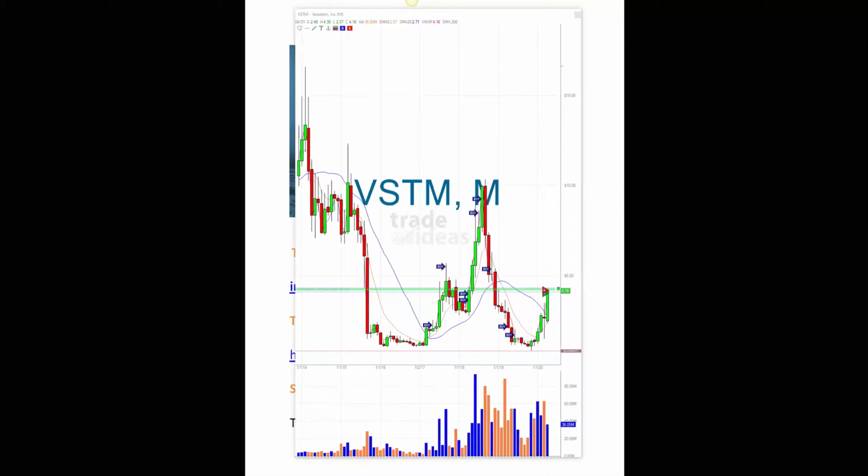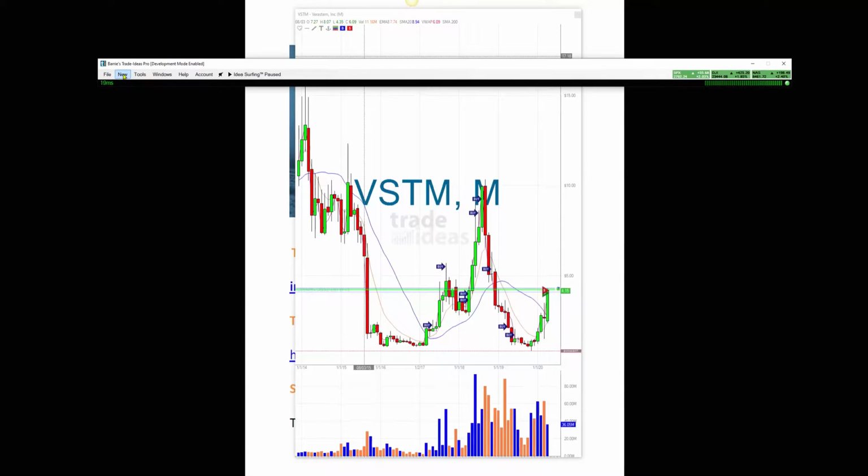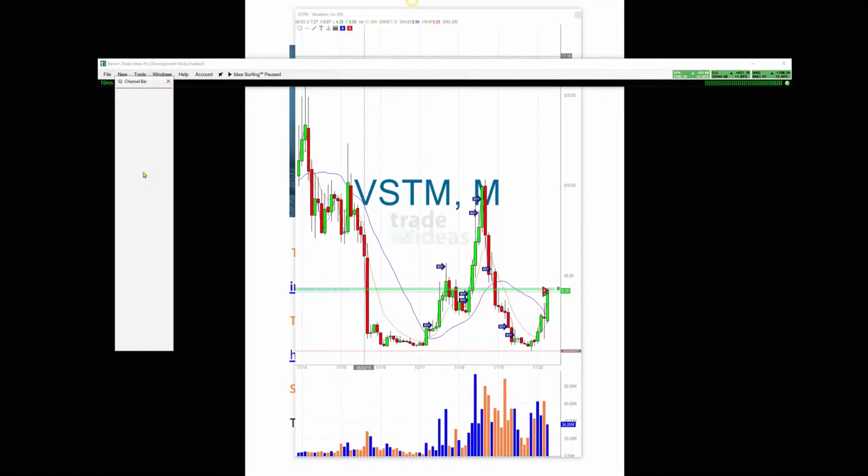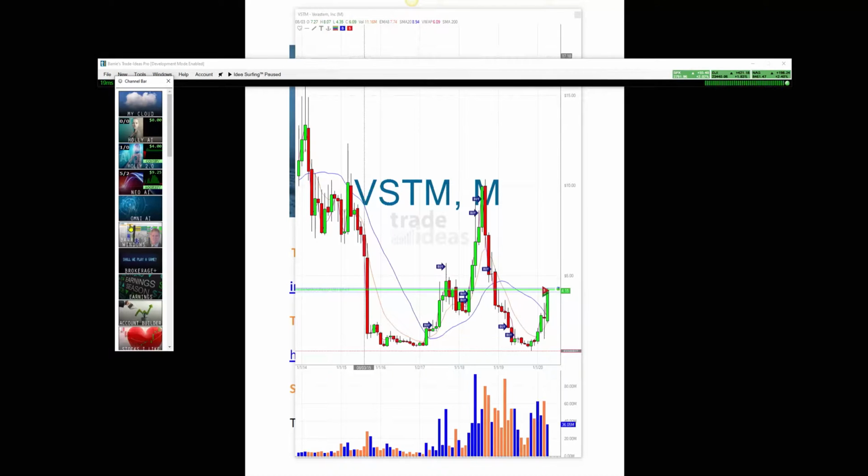And then tomorrow, all you have to do is go to New from the toolbar, New, Channel Bar, and my window's right there. And that'll load the three windows, the repeating, the watch list up and down, and you just basically wait for the alerts to happen. You don't have to do a thing. Just wait for the alerts to happen.